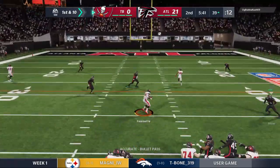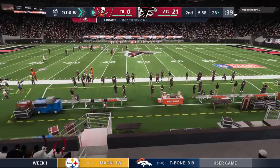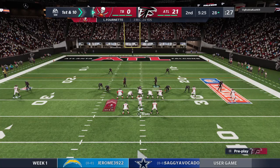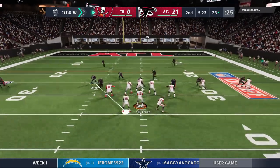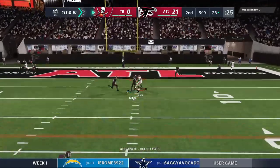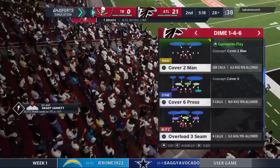Working from the gun, it's Brady. A pass underneath for Fournette. And he's going to get this inside the 30. 11 more yards that go around, a first down as well. First down on 1st and 10. Here's Brady. And that's going to be incomplete. Too tough to hold on to that one.